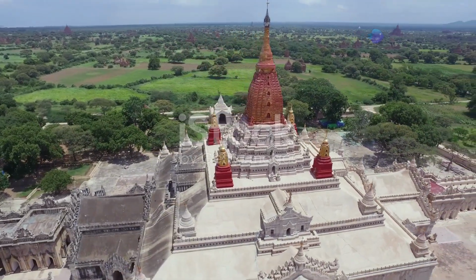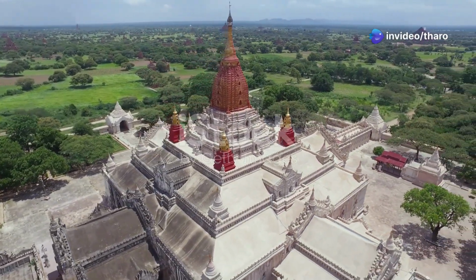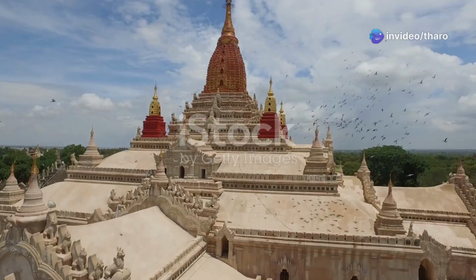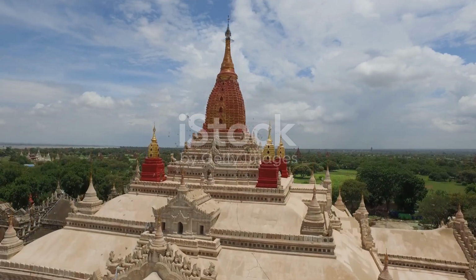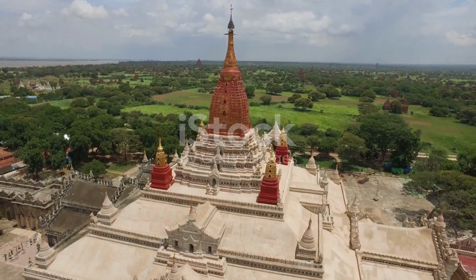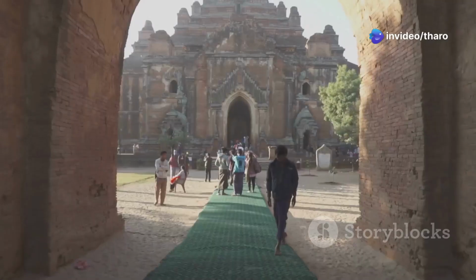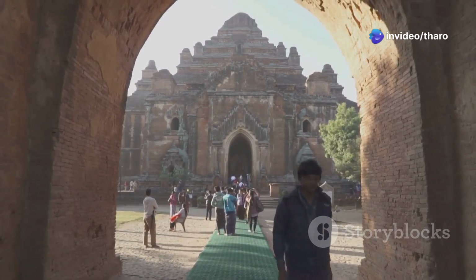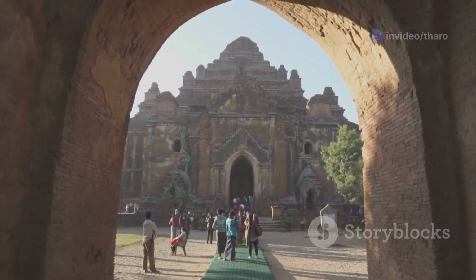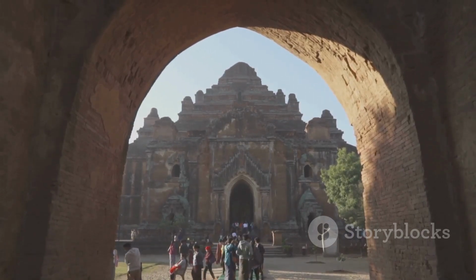Our first stop in Bagan is the amazing Ananda Temple, a true gem among the many temples in this ancient city. It's one of the best-kept temples in the area, and believe me, it's amazing to see. The temple's pristine condition is a testament to the dedication of those who have preserved it over the centuries. When you walk up to its shiny white walls, you feel like you've gone back in time. The walls gleam in the sunlight, creating a striking contrast against the blue sky.